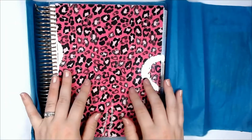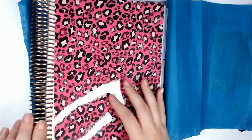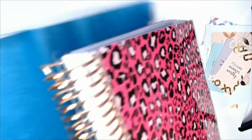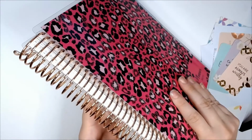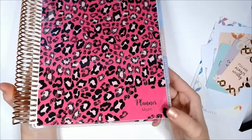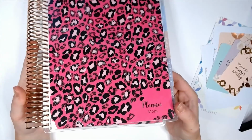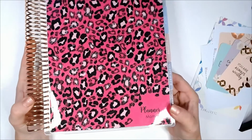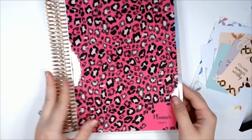So this is the cover that I chose for my Erin Condren vertical life planner, and I chose the rose gold coil. Who else has like a million of those boxes just around the house? I use them for storage, so they are useful. I have the rose gold coil, and it says Planner Mom down here, so I do get them personalized. It costs a little bit extra, but it is definitely worth that extra touch. And then I chose the pink background with the leopard print, which I think looks fabulous together.